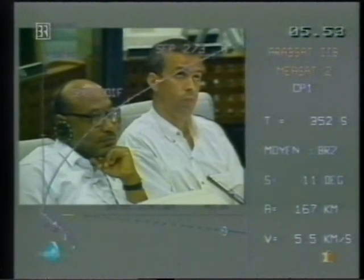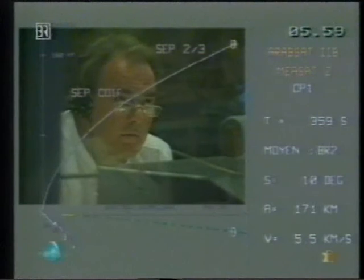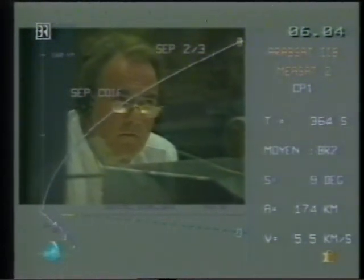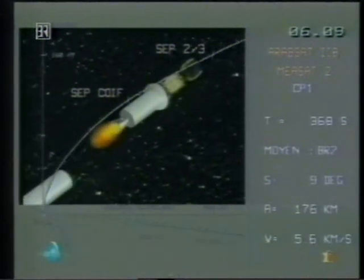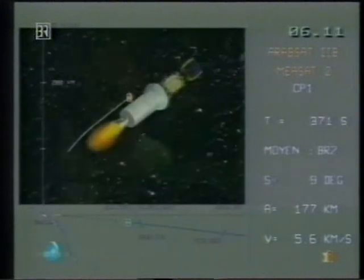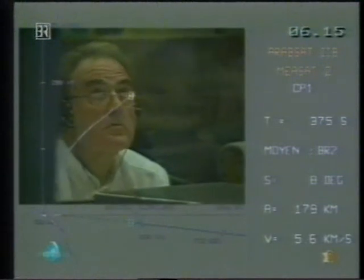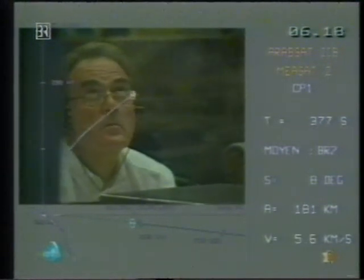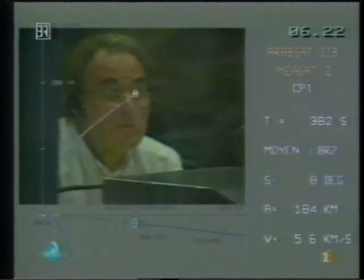Okay. By my calculations, we are now in the third stage burn. Am I right? Yes. Okay. And all the parameters look nominal, and we're right on top of the trajectory curve. Excellent. 6 minutes and 6 seconds now into the flight. There's a computer diagram of the separation of the coif, which we discussed earlier. I think perhaps now, Measat, we could talk about the two different kinds of satellites that we have aboard the top of Ariane right now.